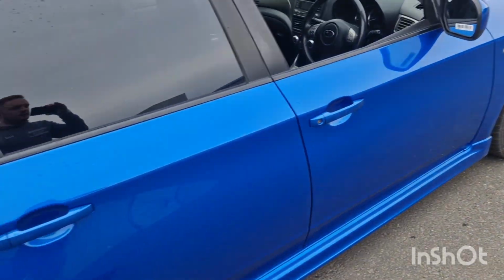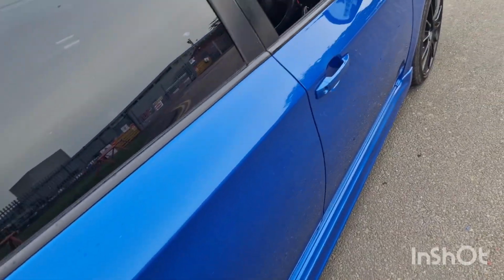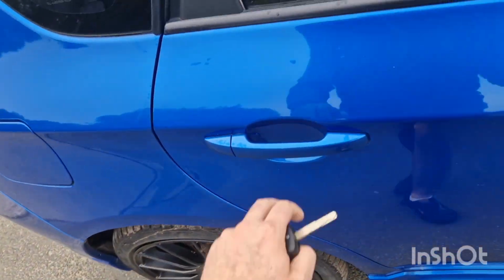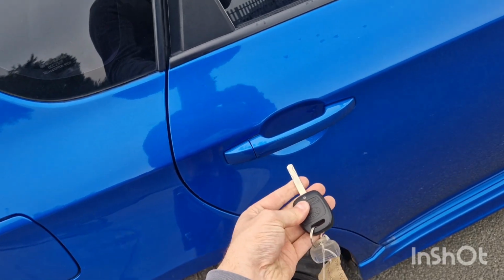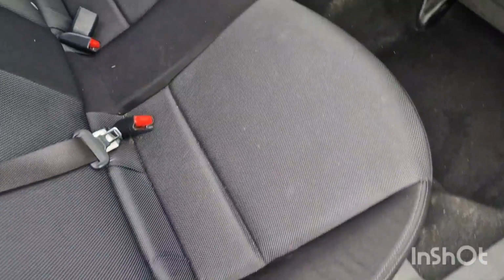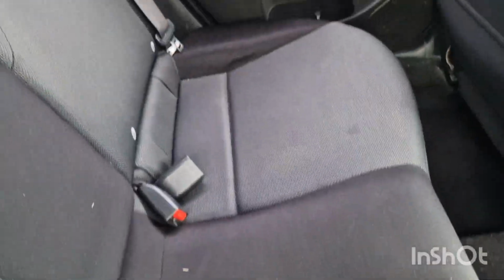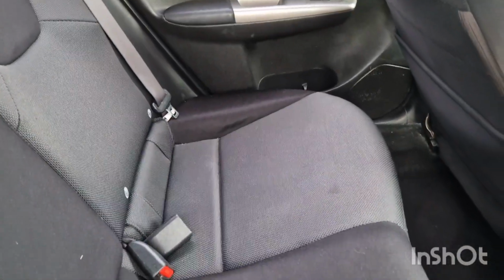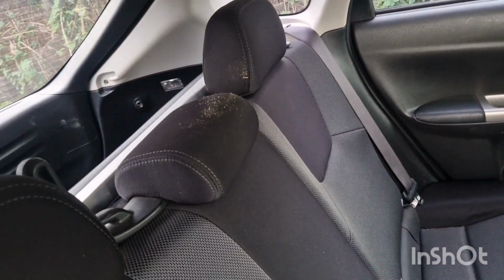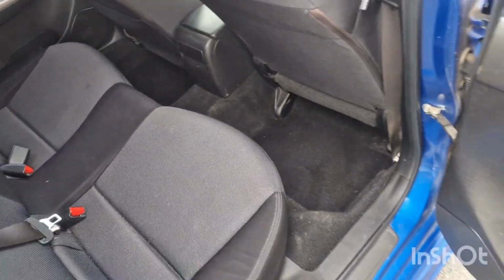Getting so excited like a little child. There we are. Very clean in the back. Doesn't look like the previous owners had children or anything. There's no stains on the seats. It's all nice and clean. It looks like it may have actually had seat covers on at some point. Privacy glass, nice feature on the rear.